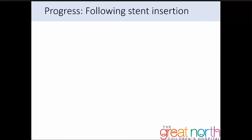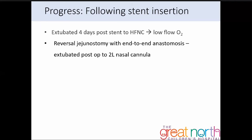So following the stent insertion, she made excellent progress. She was extubated within 4 days and quickly on to low flow oxygen, requiring very minimal support. She also tolerated a reversal of her jejunostomy and again was extubated successfully from that procedure. And in total, she'd been ventilated for 31 days prior to the stent insertion.